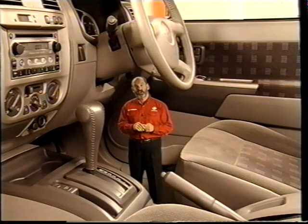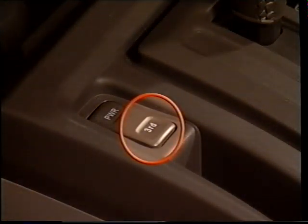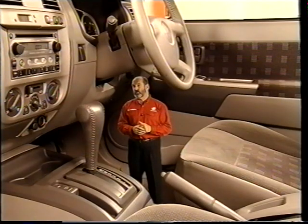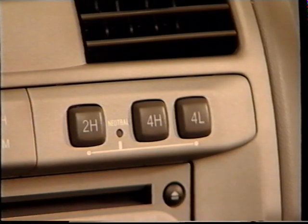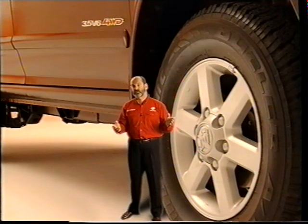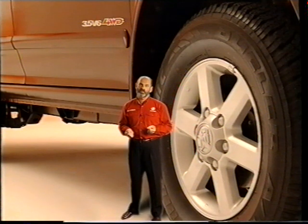The automatic also features third start. When pressed, this button enables the vehicle to start off in third gear, thus reducing the tendency to wheel spin in slippery conditions. All 4x4 models now feature the Shift on the Fly system. Shift on the Fly eliminates the need for locking front hubs and allows the driver to select between two-wheel drive high and four-wheel drive high while the vehicle is moving at road speeds up to 100 kilometres per hour.